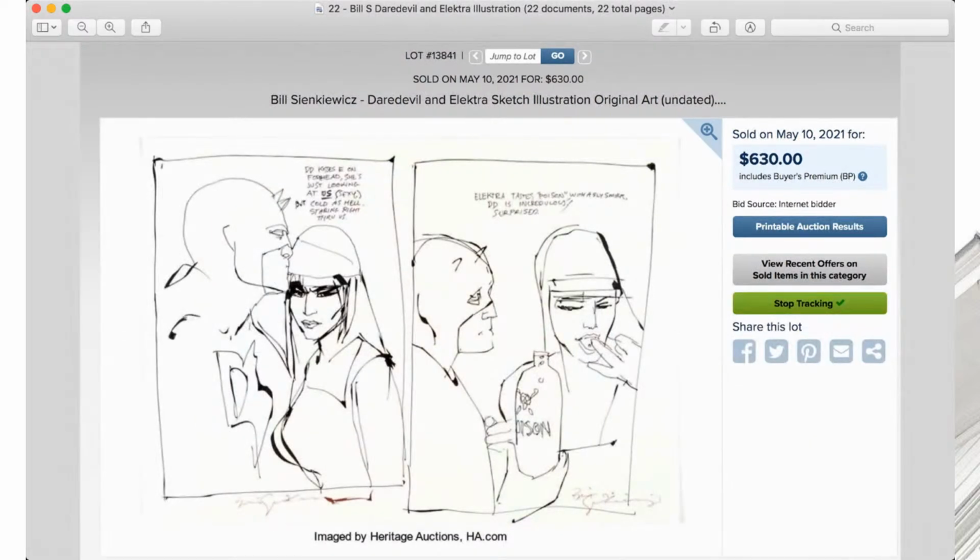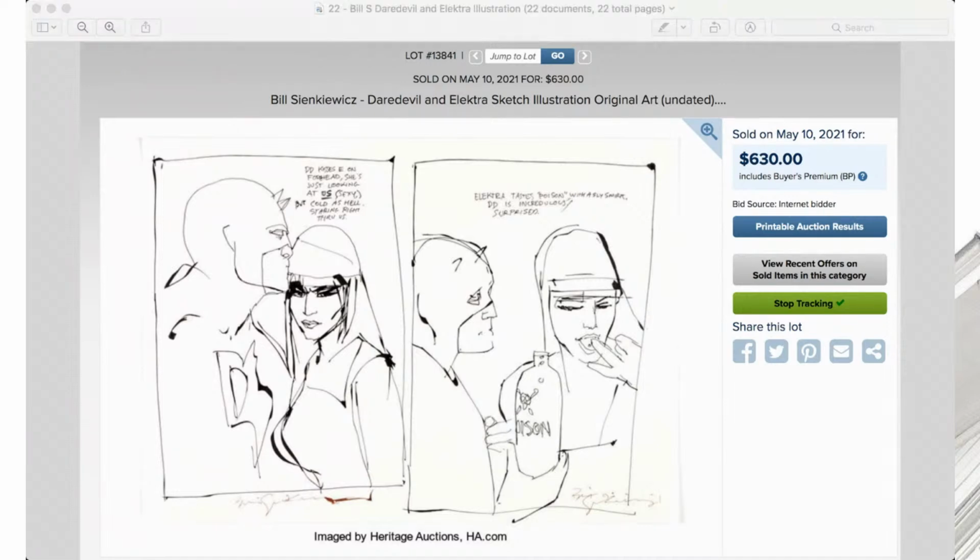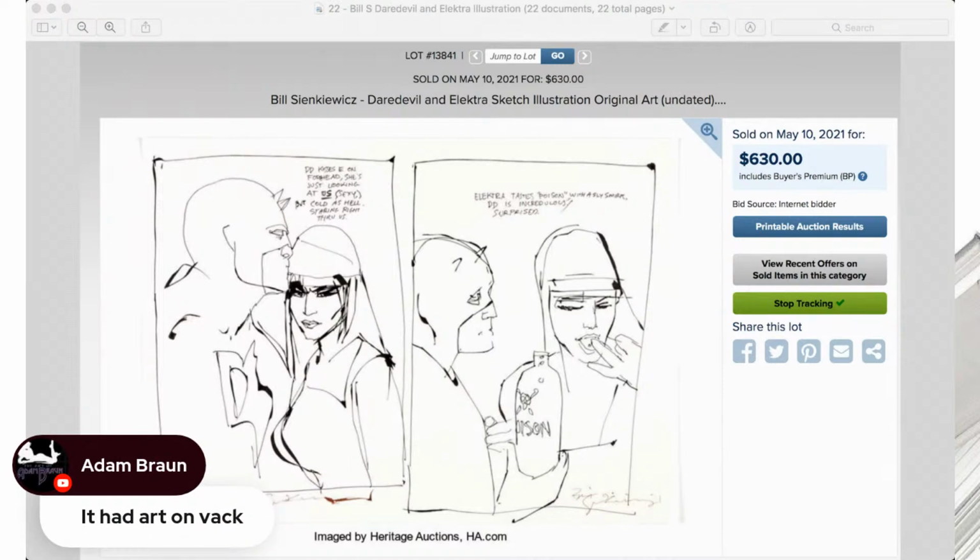And the last piece, I believe, from the May 10th Heritage Weekly that I'm choosing to cover is this unpublished Bill Sienkiewicz, Daredevil and Elektra sketch or illustration. Kind of bare bones, but it is Bill Sienkiewicz. This one sold for $630, including the buyer's premium.